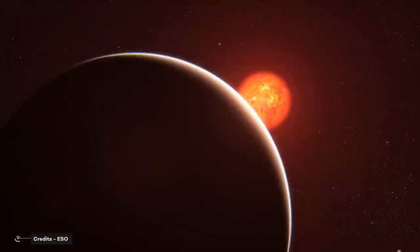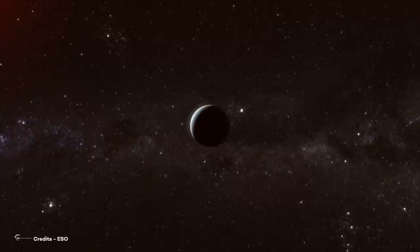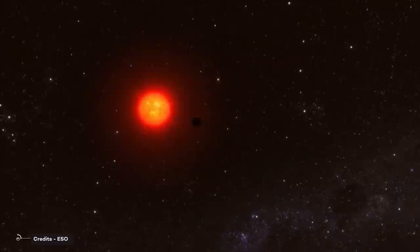Which is obviously a bit of a bummer, as if even it had just a liquid surface and certain other factors, it could have been a candidate for world building. But alas, it's not. That being said, with its plasma form in terms of water, there are still things we can learn from it, and that means there's more to study.